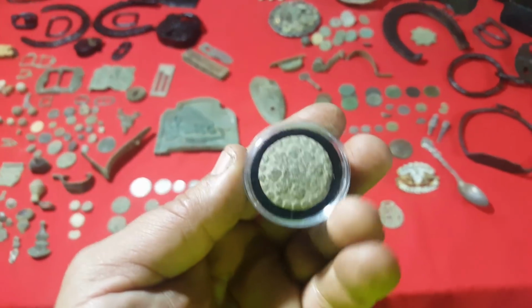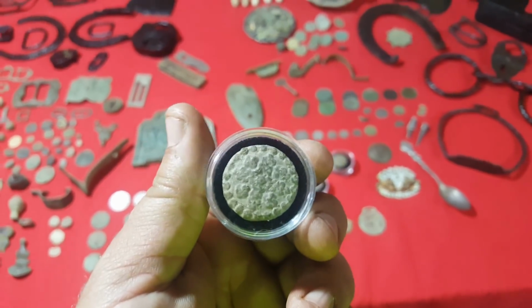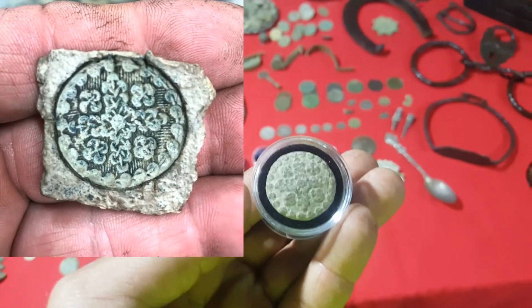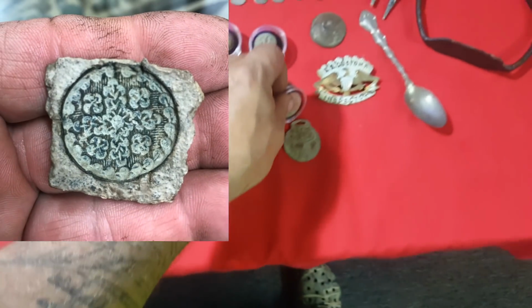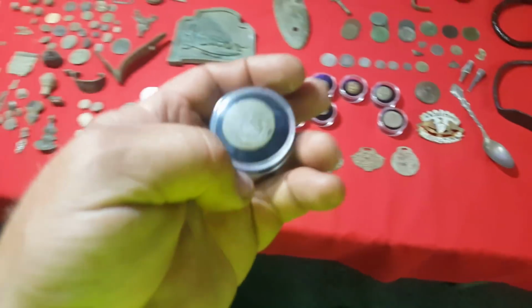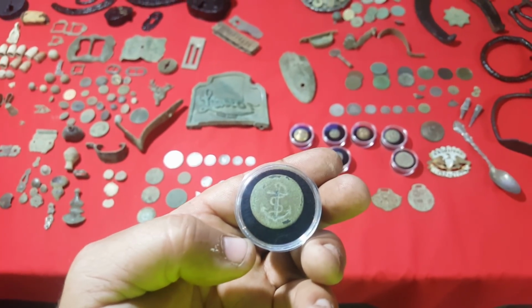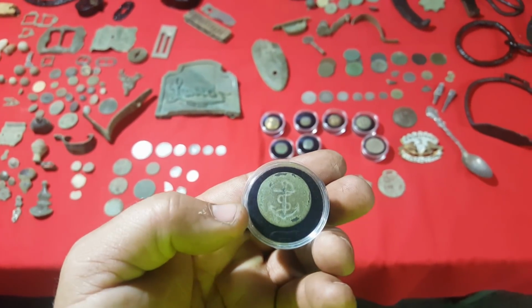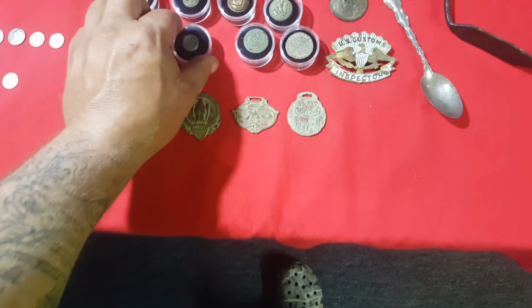This is that pewter. We found that button mold. This is the button that was made from that mold that we had found. We found the mold one weekend, and the following weekend I went back and found this a couple feet away. And the last video you guys saw me dig this button here. And this is actually a commander in the British Army. Navy. British Navy, yeah, sorry. Thanks. I got Brett here to correct me.